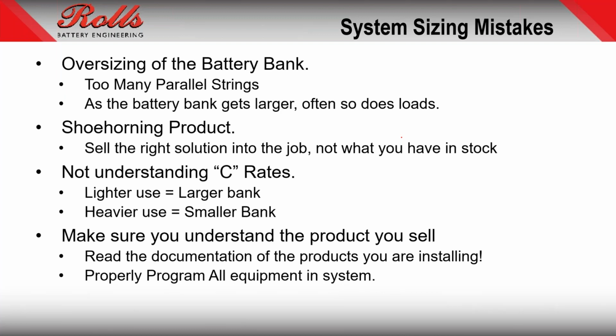Make sure you understand the product that you sell. I can't tell you how many phone calls tech support departments around the world get. I get calls all the time. How do I set up my Outback controller? How do I set up my Magnum inverter? How do I set up my Schneider inverter? How do I set up my Victron inverter? How do I set up my Midnight charge controller? I get calls all the time from electricians, installers, and homeowners that just don't understand the products they've got.